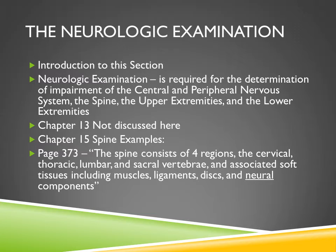So here's a reference on page 373 of the AMA guides. It says, quote, "The spine consists of 4 regions, the cervical, thoracic, lumbar, and sacral vertebrae, and associated soft tissues, including muscles, ligaments, discs, and neural components." So there's a specific reference of the importance of the neural components in an examination of the spine.